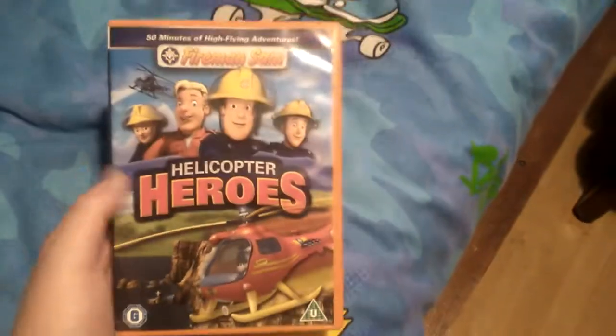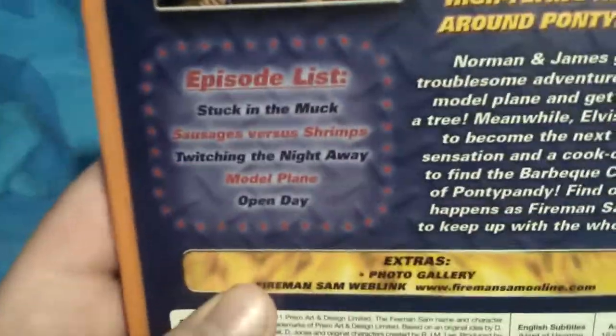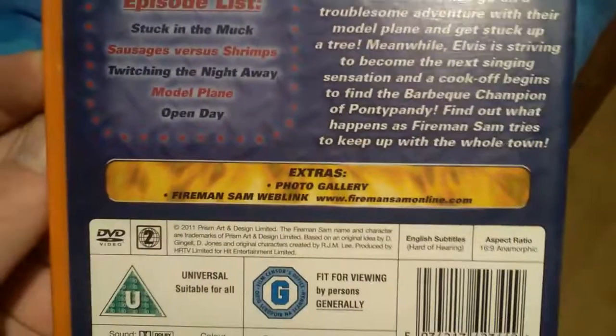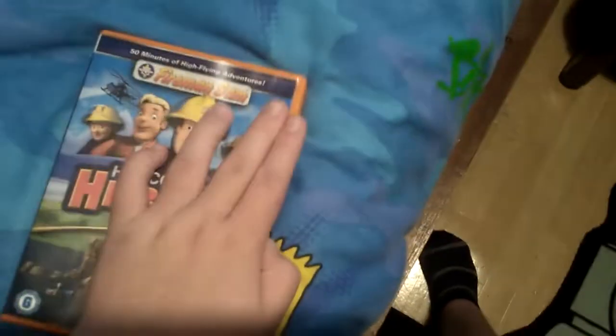Disc. Also got this one, Shout to Shop. Helicopter Heroes, front, spine, back. Episodes are Stuck in the Muck, Shotters vs. Shrimps, Twitching of the Night Away, Model Plane and Open Day. And special features are Photo Gallery, Fireman Sam Web Link. Hit the Desk, Shout to Shop as well.